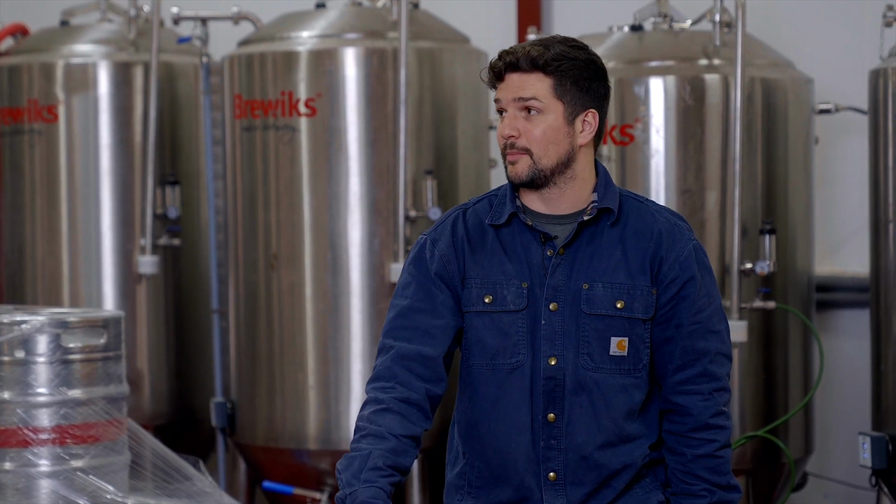So for that sort of New England style, soft, pillowy type of modern pale ale, the water profile is really important. I think for those sorts of beers, I'd be pushing chloride pretty high.